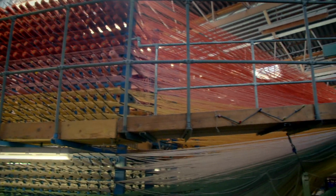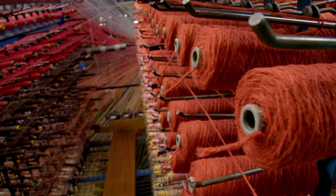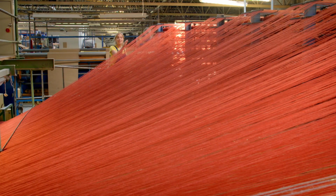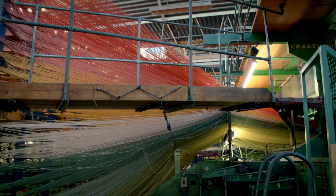This machine is called a creel, and there are around 13,000 bobbins loaded onto it. The yarn is pulled off all of these bobbins and is gently guided from holes up here all the way down to some holes down there, and that stops all of the yarn getting tangled. But it just looks like a beautiful rainbow spider's web, doesn't it?